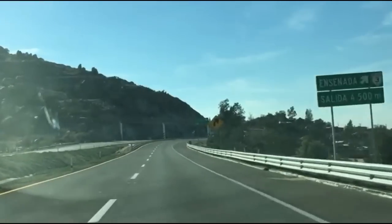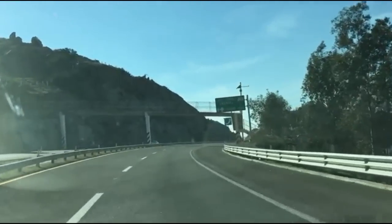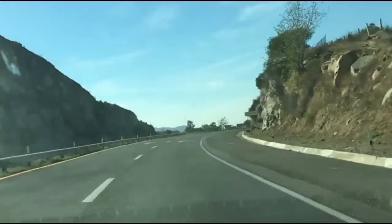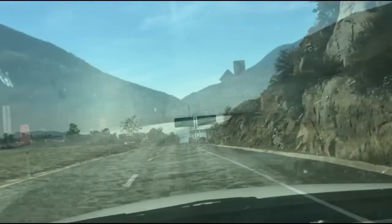Okay, we see a sign for Ensenada. We're going to take Mexico 3D. Take the Mexico 3 exit on the right toward Ensenada, then stay left onto Mexico 3. Yeah, she just said. Alright, here we go.